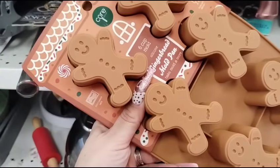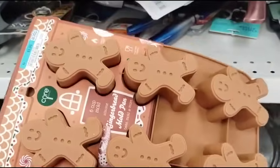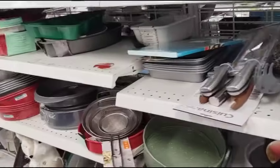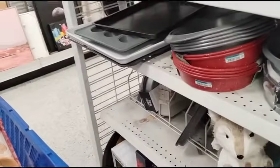Look, $3.99. Gingerbread mold pan, adorable. I'm going to put it back where I found it. All right, let's keep going.